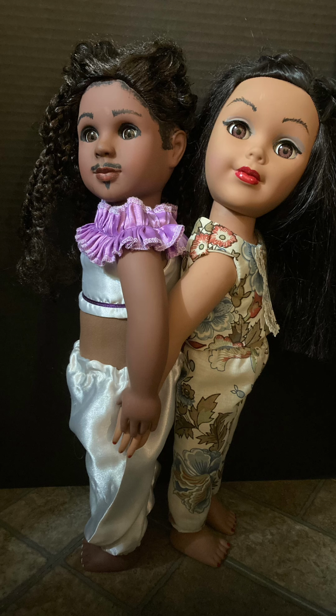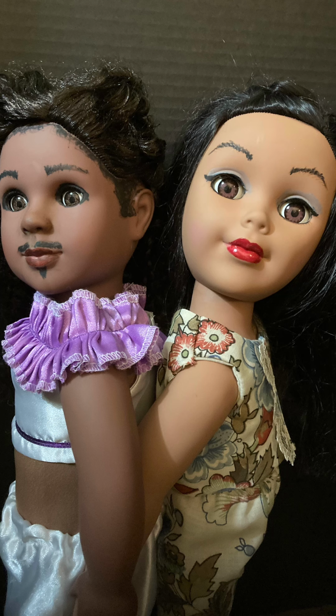Okay, so that's those two, and I'll show you a close-up. And here they are close up. I think they're really adorable together. Of course, now in the very first picture, it's so funny how dolls are. Their faces can be sculpted, their heads can be sculpted so much different from one another. And hers in this photo looks a lot larger than his.